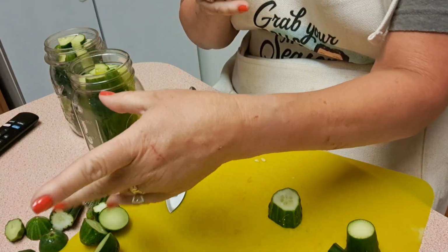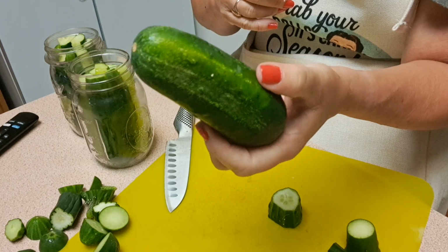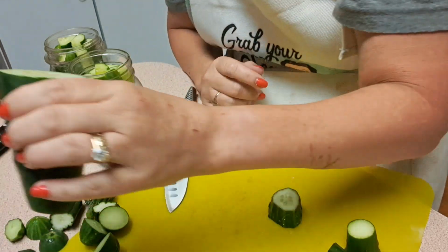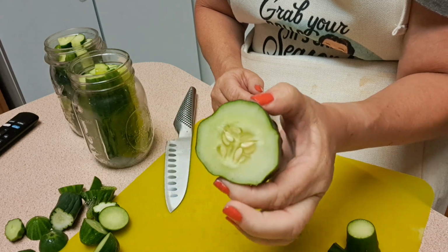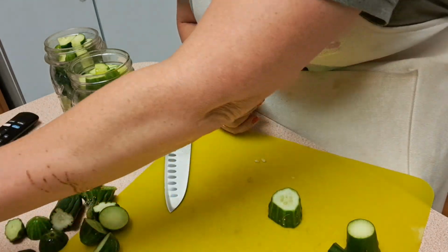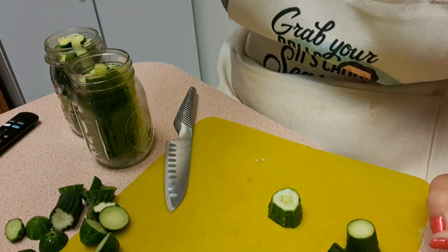We could get more if I wanted to use these, but I just don't know if they're actually pickling. You know what I mean? I think this is when they get too mushy sometimes. So I haven't decided yet.